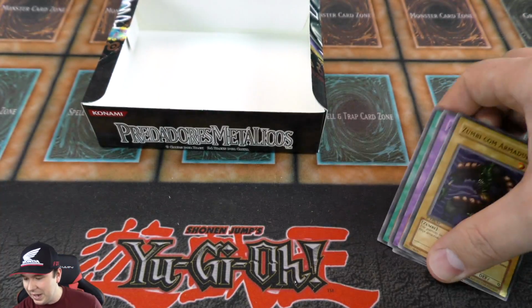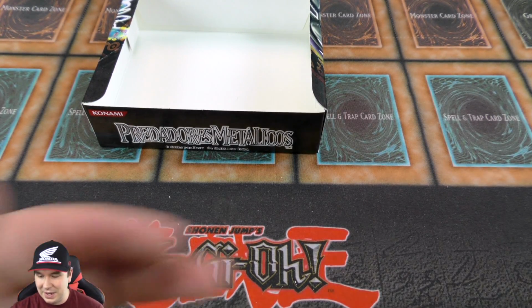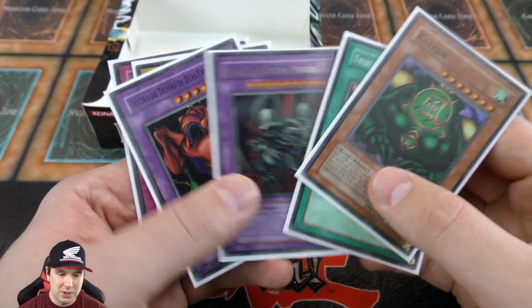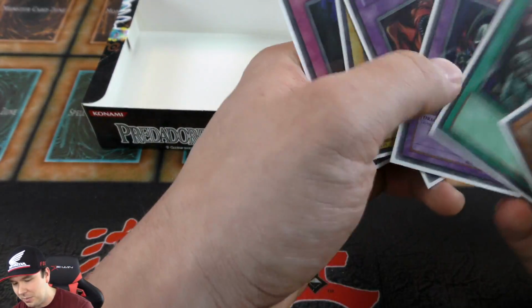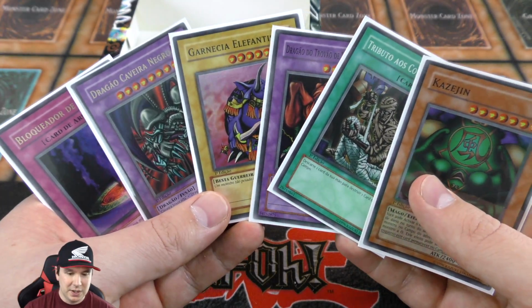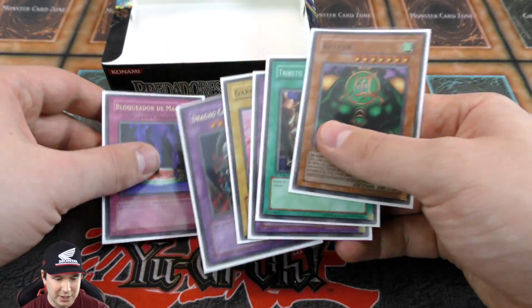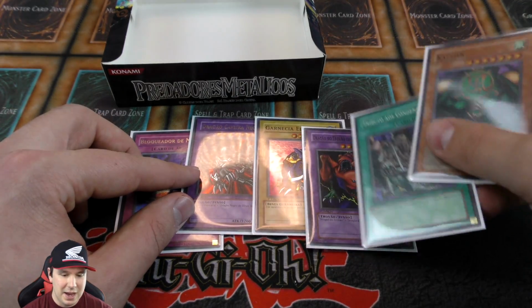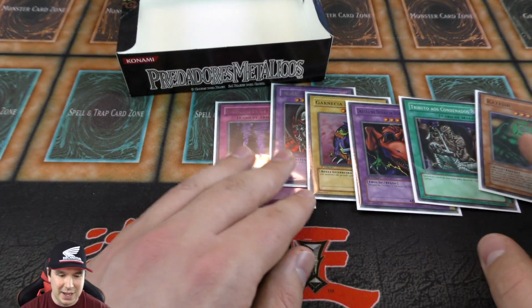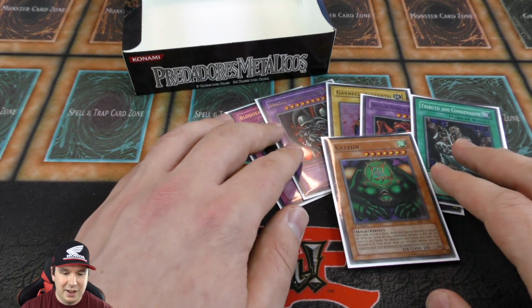So no secret rare in here, but we ended up getting the Black Skull Dragon, and I mean, you really can't have any complaints. We got 1, 2, 3, 4, 5, 6 holos. Oh my gosh, that is incredible. We got 2 ultra rares, and we got 4 super rares in here. Really, really amazing pulls out of this booster box, honestly. I have 0 complaints about this. That is absolutely incredible.